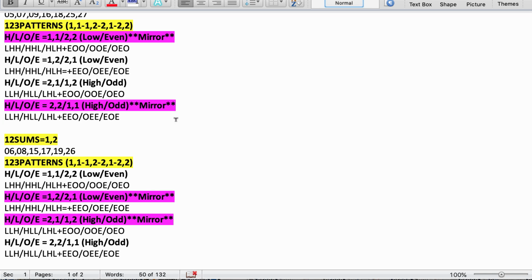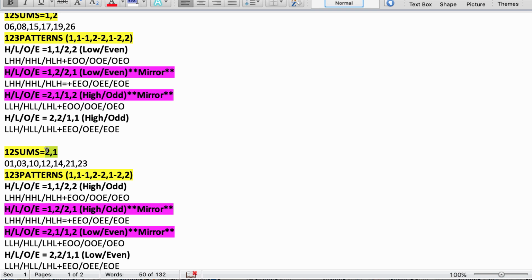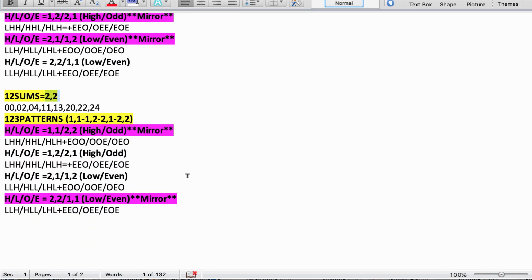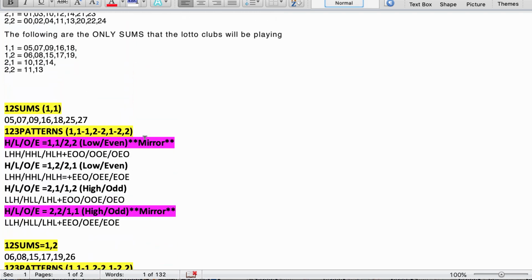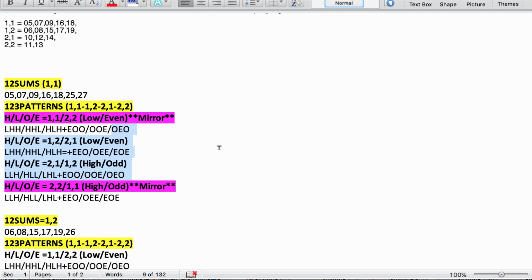1, 1, 1, 2, 2, 1, and 2, 2, okay? And all the purple is when they mirror each other. They work exactly the same as the one I explained here, okay? Now I'm going to take you to the chart, and I'm going to show you exactly how this works in real life.